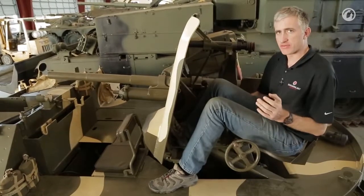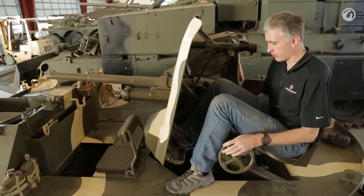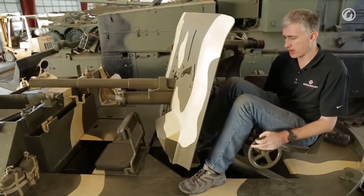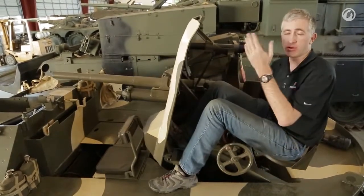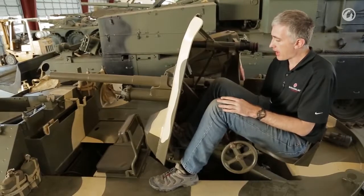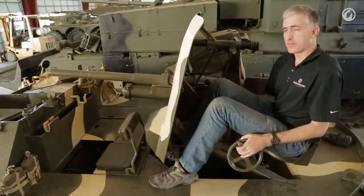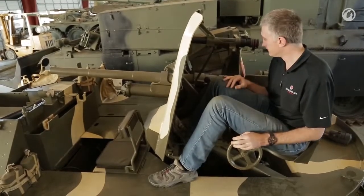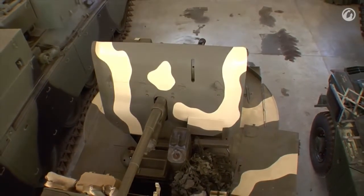Now, a neat feature for rapid slew is that if you partially depress this pedal here, you've now disconnected the hand gearing from the system. So you can now quickly slew around, assuming that your gun is clear of obstructions, to engage a new target. Let go of the pedal, and you're now back in a purely geared mode for fine-tuning. Very clever.